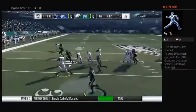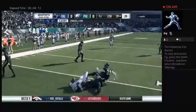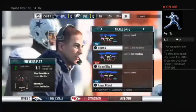A 1st down carry by Elliott. He'll be dropped shy of the 40 despite an excellent display of footwork. 2 yards on the carry there.